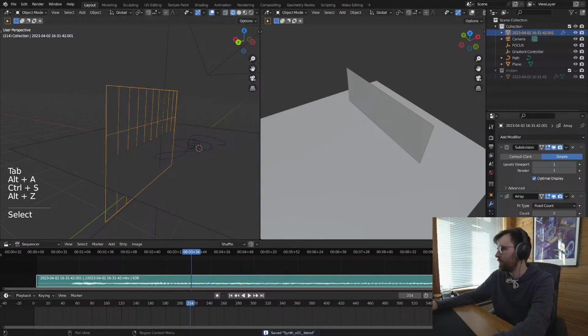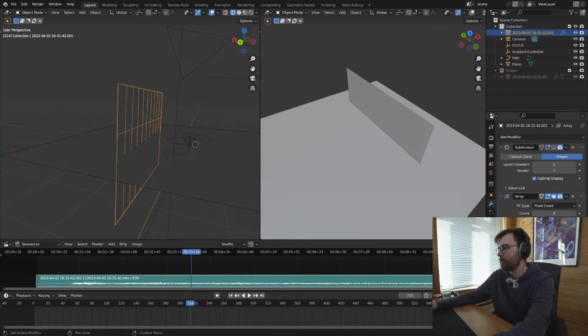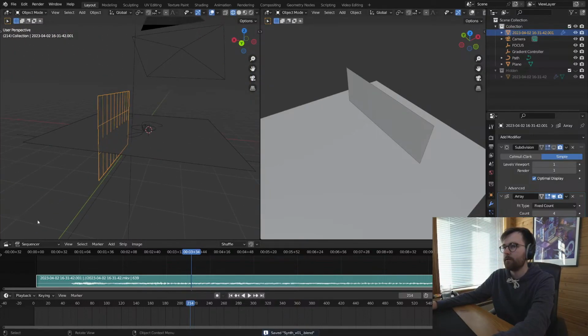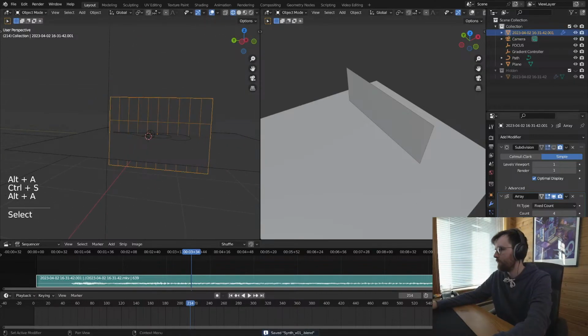Nothing. What? This mesh is mysterious. It just behaves different than anything I've ever seen. Constant offset.